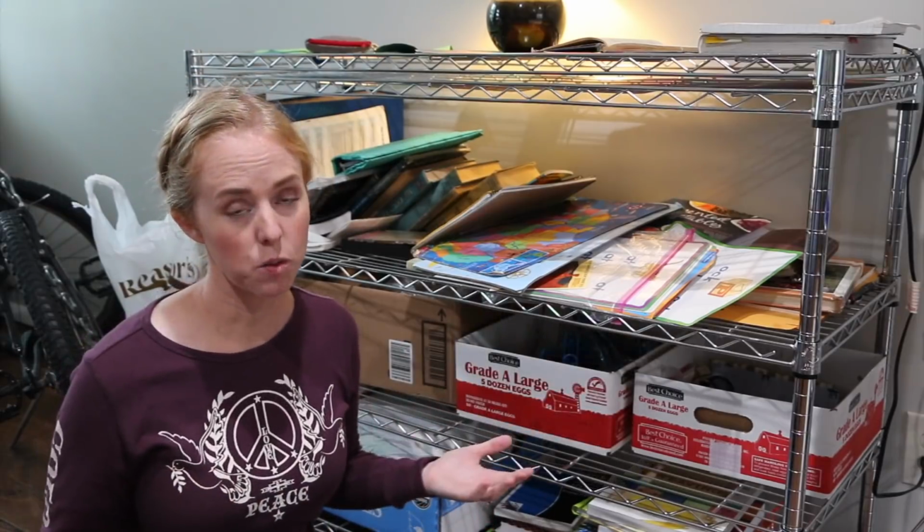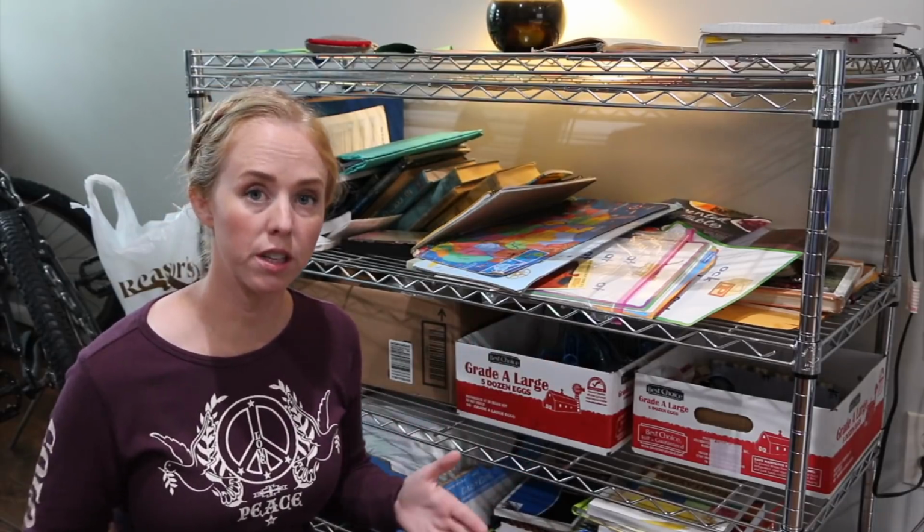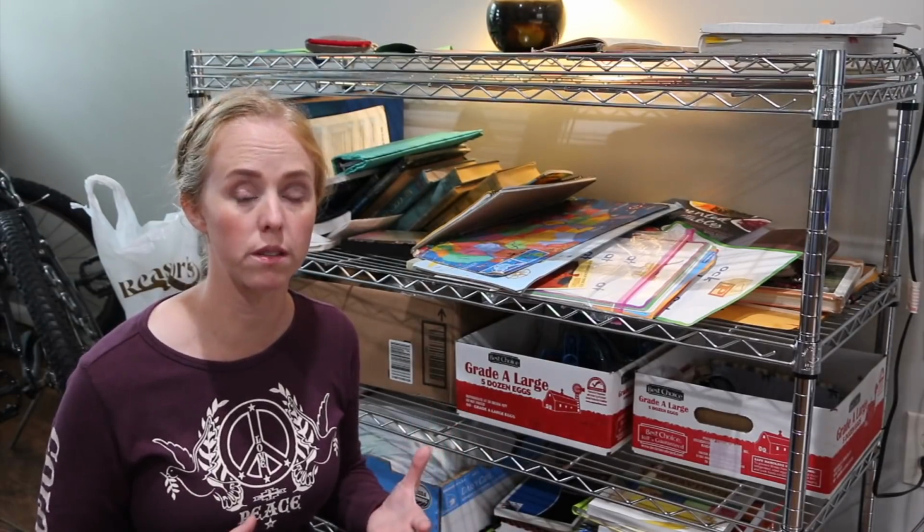And that is why when I get into a new place, my first priority is, do I have enough shelving? Do I have enough baskets? Can I put it together quickly? Can I make it easy for everybody? And it is an investment that I make that I believe is worth it.